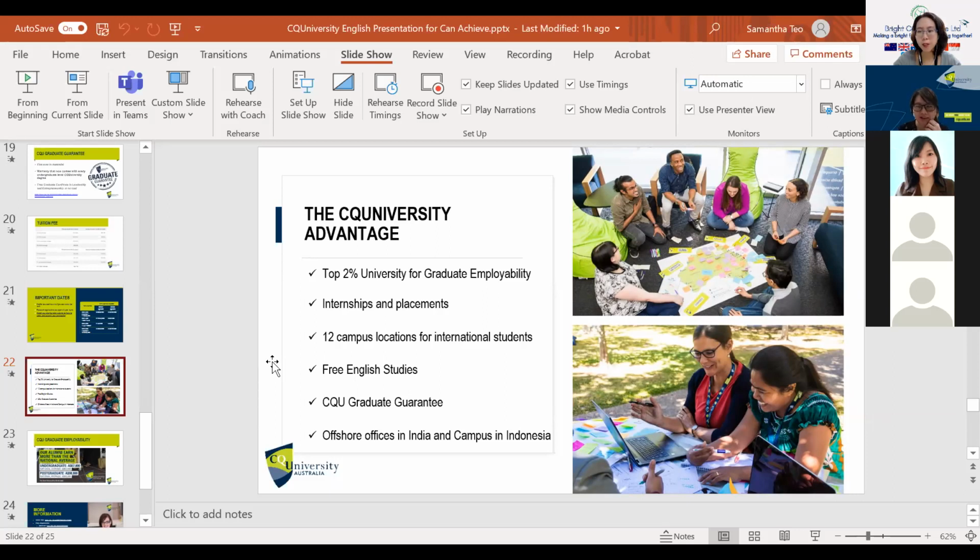And then we have one here. The 25% scholarship is for both undergrad and postgraduate programs, right? Yeah, all programs, all the programs offered, all courses, yes, all campuses. Okay, so thank you so much.